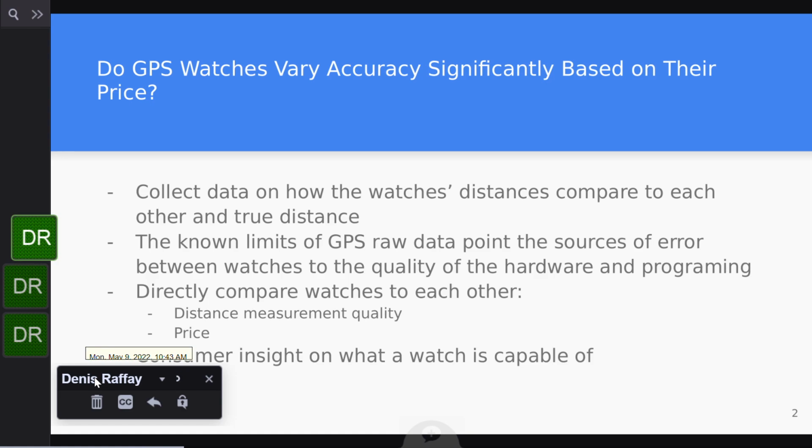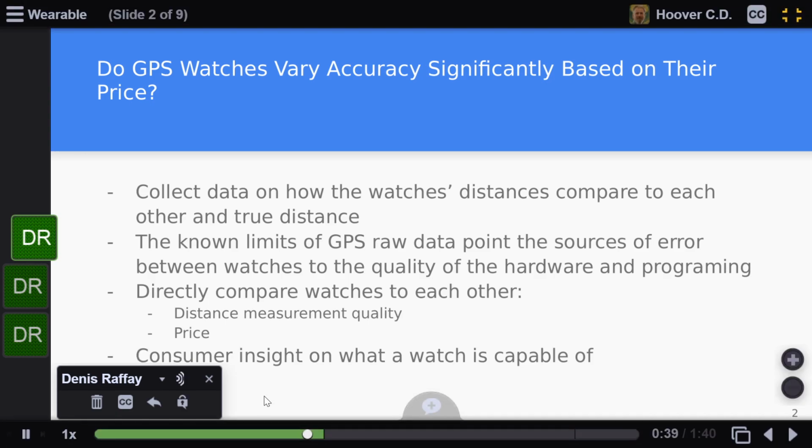The parameters being compared to one another are the error in distance measured and the price of each watch. With this data from the tests, the group can find a rough estimate of how much error per dollar is taken in when purchasing a new watch. This is also dependent on what brand and what level of watch is purchased in terms of the quality of software.